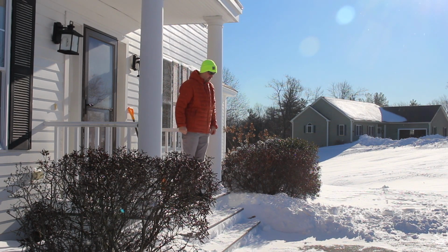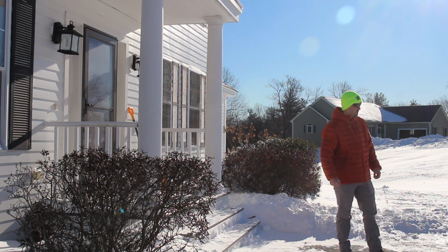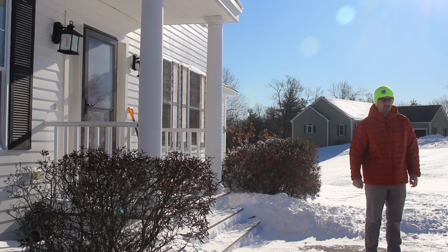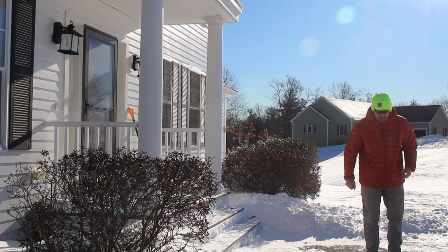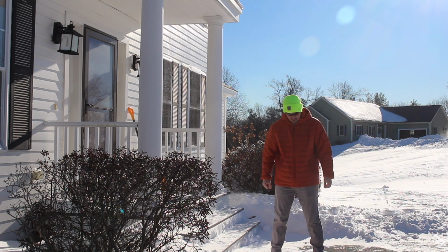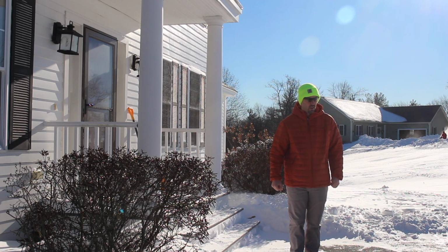It was quite the storm last night. Not really sure exactly what we even got for snow. The reports are anywhere from 5 to 10 inches, but as you can see, I haven't even had to touch anything here on the walkway.